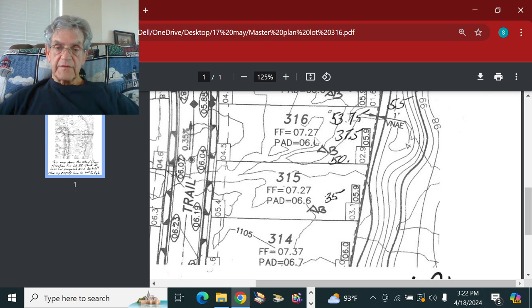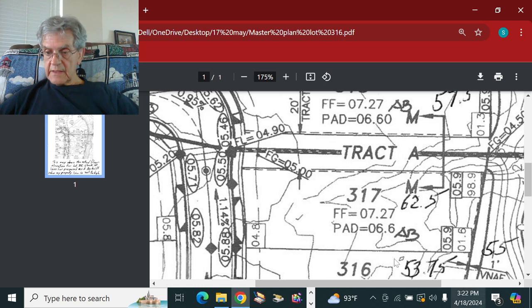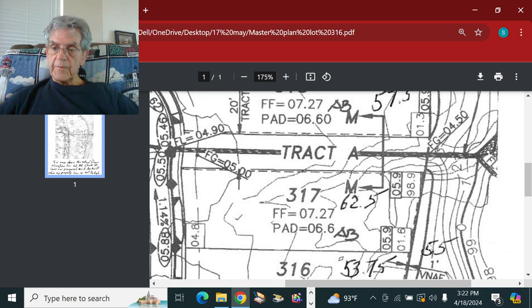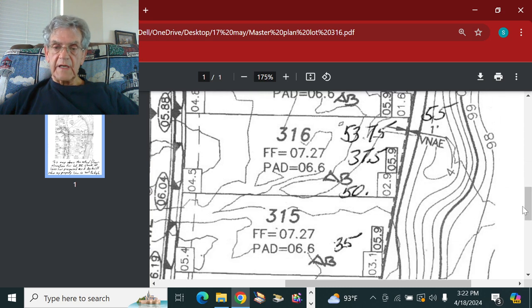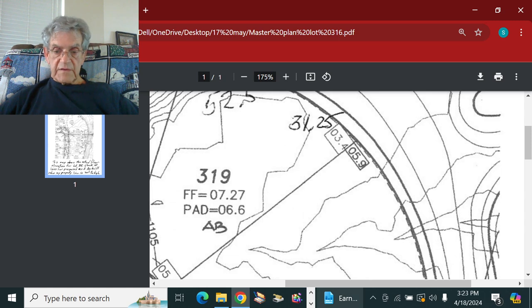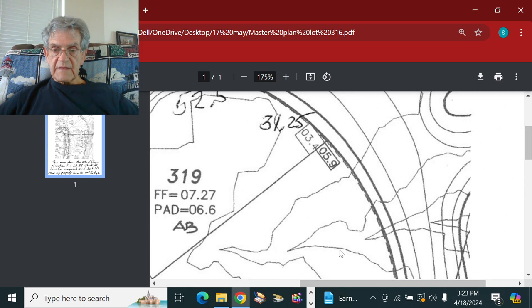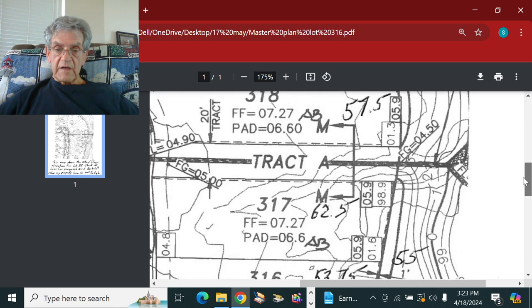First of all, I'm going to zoom in on 316, and I'll tell you what took place here with the grading 22, 23 years ago, and why my house is out of compliance. Right here you see 316, it's 727, and the pad is 6.6. They're 8 inches away from each other, but it doesn't show as 8 inches here. But 315 is 727. 316 is 727. 317 is 727. 318 is 727. 319 is 727, and there's 320, 727. All 6 lots, 3 on each side of tract A, are supposed to be the same in elevation.